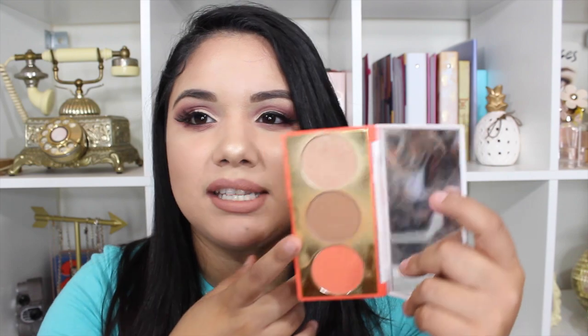I feel like I don't have to dip into anything else, unless maybe I want a pinker blush, but normally I go for the peaches. This contour shade is great. I love the formula and the smoothness. If I want summer bronzer, summer contouring vibes, I will definitely go for this bronzer shade.